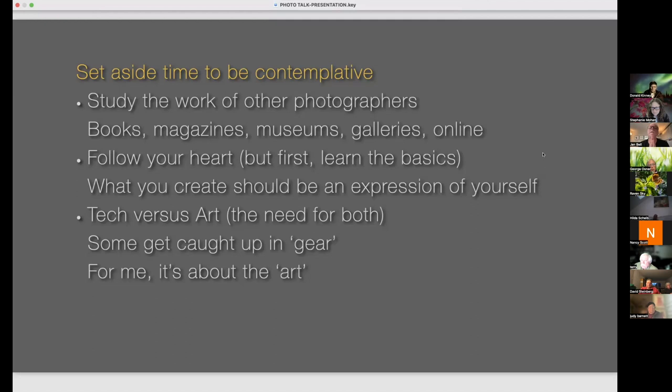So that's the way he works. I feel it's important to see what's been done before us. I like looking at what's being done now. It's just all fascinating. I look at books. I buy way too many books. I like magazines, visit museums, galleries, whatnot. Spend a lot of time online.